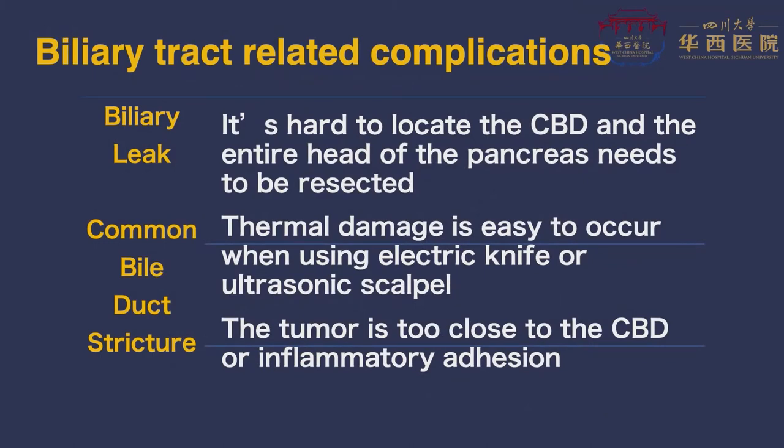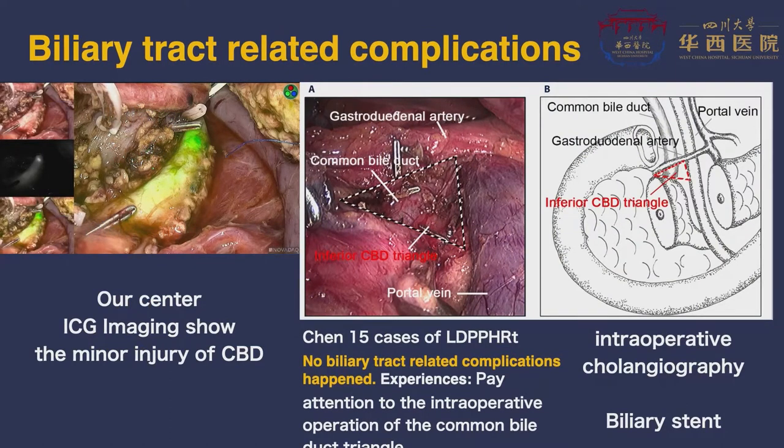Biliary tract injury complications. Biliary leakage is the most common complication after this procedure. It is hard to locate the CBD and the entire head of the pancreas needs to be resected. The second, the same damage is easy to occur when using electrocautery and ultrasonic scalpel. The third, the tumor is too close to the CBD or there is inflammatory adhesion. This is our center's ICG image showing the minor injury of the CBD. We also suture it with PDS 5-0.